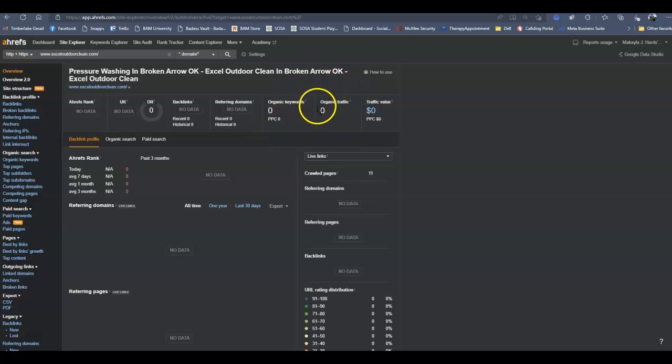And right now you can see that your website's not generating you any traffic to it, so it's basically functioning as a digital business card, and that's pretty much it. So it's not actually serving its purpose of bringing you in customers.